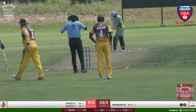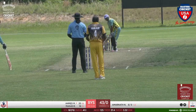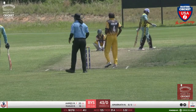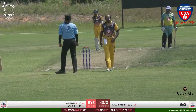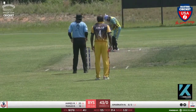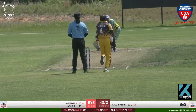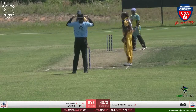The fielders outside the circle. We see a sweeper cover, long on and deep mid wicket. And everyone else is inside the circle as Amarnath comes in. The fielders inside the circle. We see a square leg in place, covers, mid wicket. There's an extra cover on the 30-yard circle. There is a point and short third man. Amarnath coming in to bowl to Ahmed. This is outside the off stump, well left by Ahmed there.